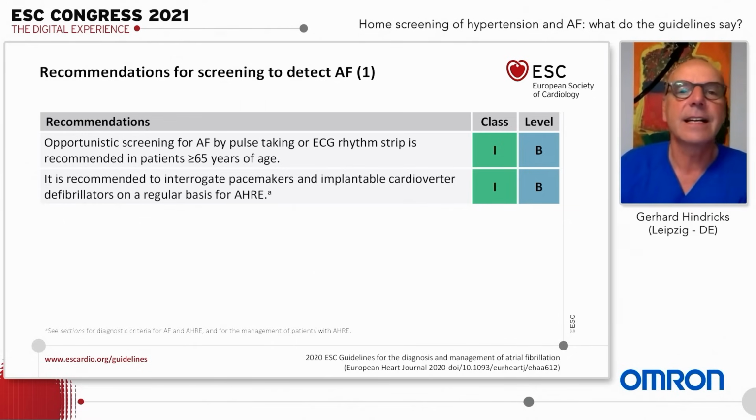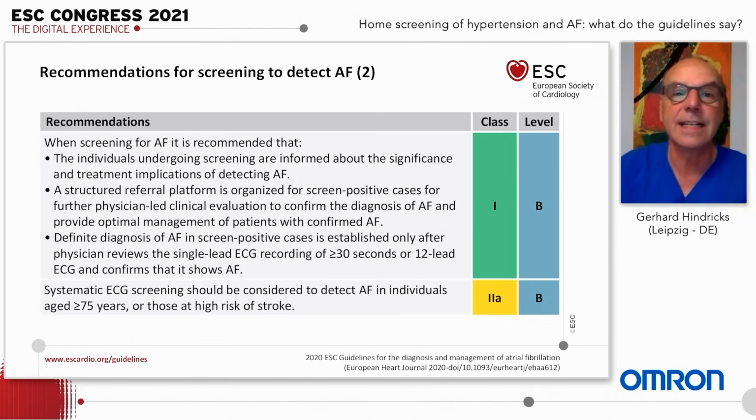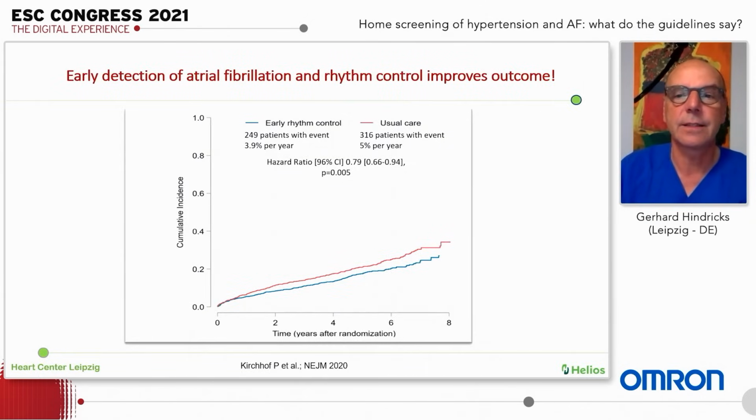The atrial fibrillation guidelines recommend opportunistic screening for atrial fibrillation by pulse taking or an ECG rhythm strip. And a rhythm strip, an ECG recording, is required for the diagnosis for patients or citizens aged older than 65 years. And this is also presented a little bit more diversely in the guidelines, where the setting and the strategy and the organized structure of such a screening program are explained, with an adequate technology that allows the diagnosis of atrial fibrillation by an ECG recording.